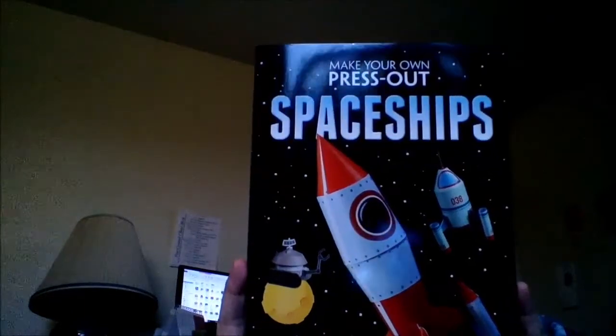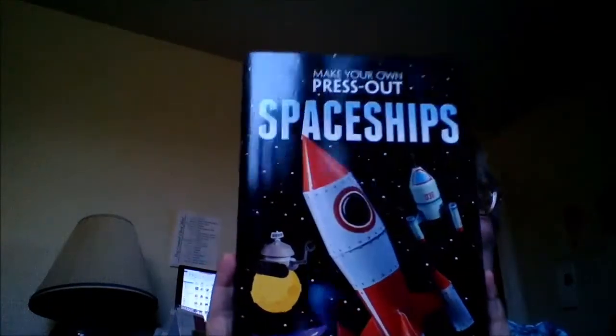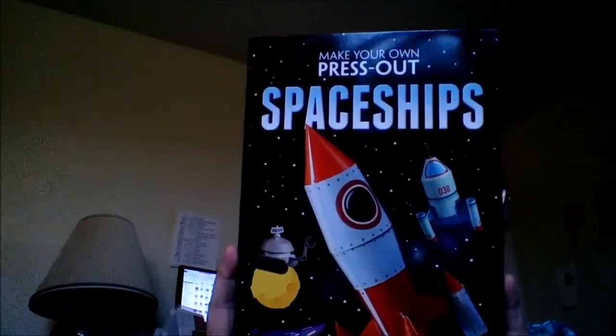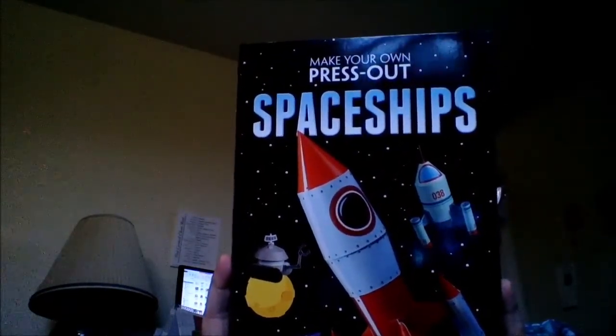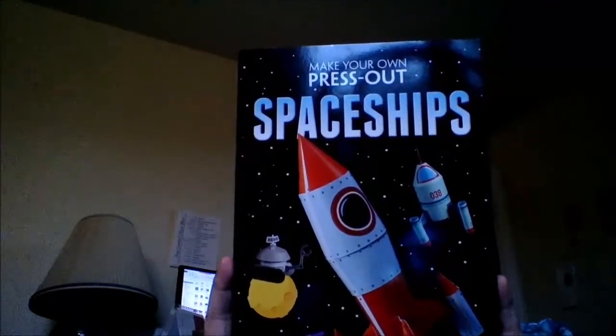So anyways, this is from Dover Publishing, like I said, and this is a make your own press out spaceships. And I highly recommend this to anybody who has little kids and they're interested in space and rockets and all that. If they're not, this book will still help encourage them to gain that love.